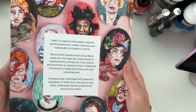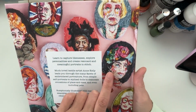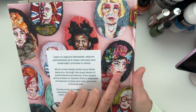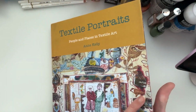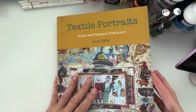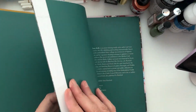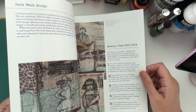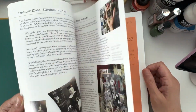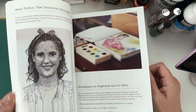What have we got on the other side? So look at this. This is what grabbed me. All these beautiful portraits in thread. Just blows me away. So let's have a brief look inside just to give you a little taster. Anne Kelly's stuff is great. I've got a couple of her books already. I think I've got a folk art one by her, and I can't remember the other one. But yeah, they're all beautiful.